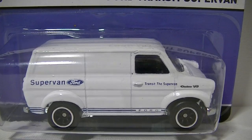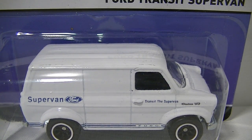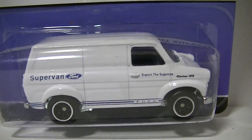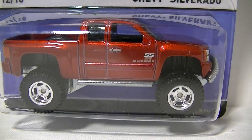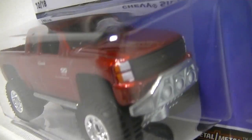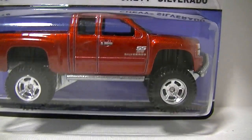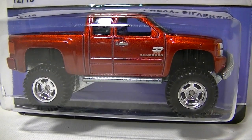Okay, more finds from that guy. I got the awesome Hot Wheels Heritage Real Riders Ford Transit Supervan, which is also a new casting that I've been wanting to look for so long, but never found it. It was so hard to find, and I finally got it today. That's pretty awesome. Along with this one, which is a new tool. It's the Chevy Silverado, but it's on a lift kit, because this Chevy Silverado has always been lowered. It was released as a kind of low rider truck, and they recast it by giving it a lift kit, which is pretty cool. I like the Silverado.